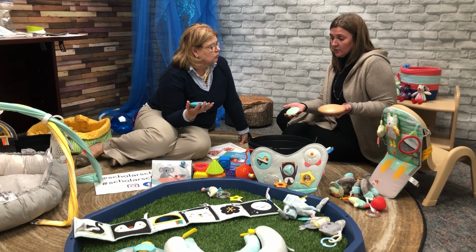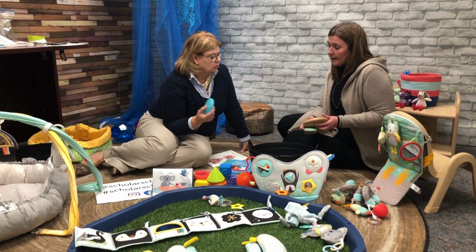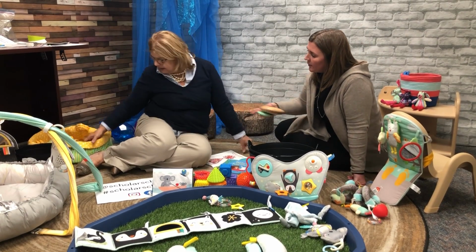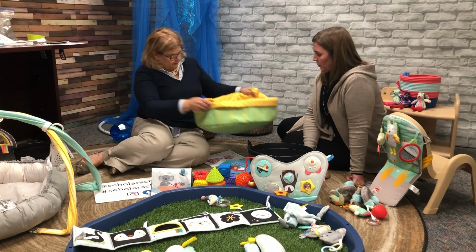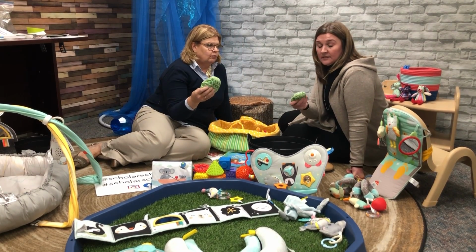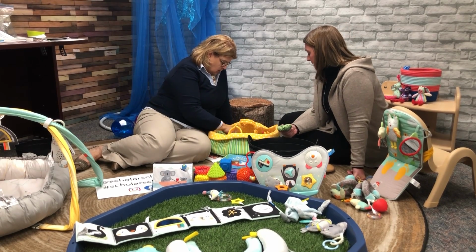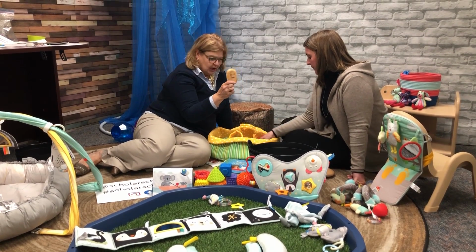So as your child gets older, you can talk about different weights, different sizes. And then I think, Julie, you have some cloth ones there. Yes, I do, for sure. Let's put that between us here. Which is great. They can put this in their mouth and they can be washed, which is very good for babies. We have some wooden blocks as well.